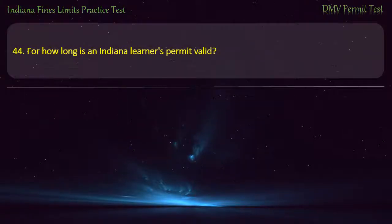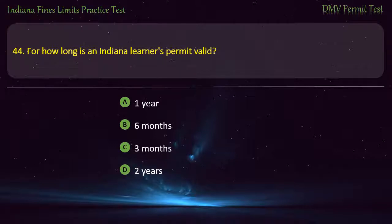Question 44. For how long is an Indiana learner's permit valid? 1 year. 6 months. 3 months. 2 years. Answer. 2 years.